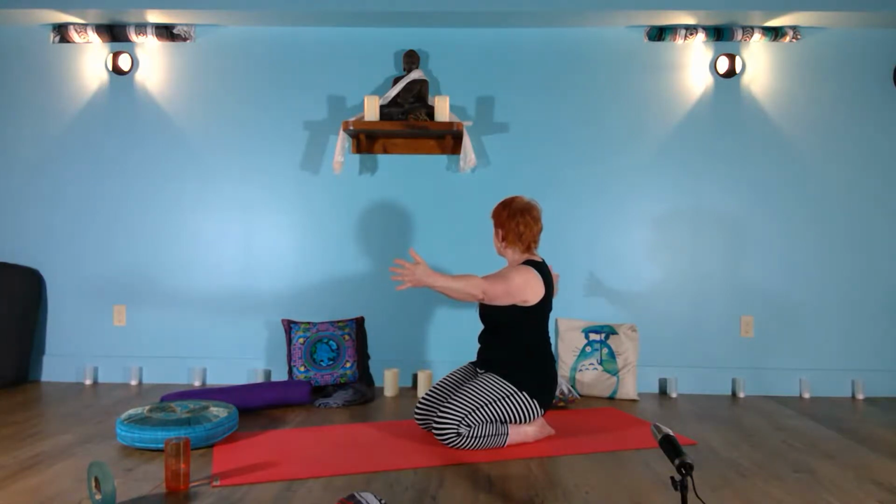Take our twist to the other side, breath in, long spine. Breath out, the twist. Opening up the right wing, letting that momentum carry to your full wingspan. On a breath out, return to center.